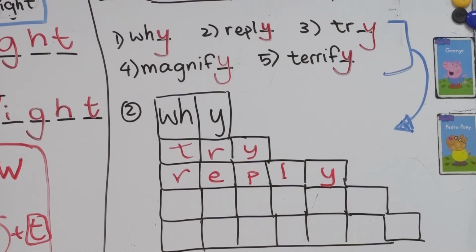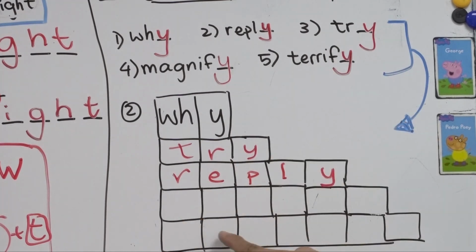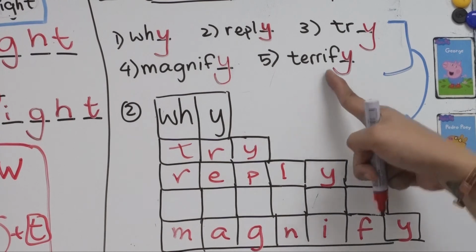Reply. And then now this is where it gets tricky. We have magnify, so I. But we also have terrify, so T-E-R-I. Is it here? R-R-I-F-Y. So we can also put it here, right? So which one should it be? It should be here, magnify. So M-A-G-N-I. Magnify. So how do we write down terrify over here?